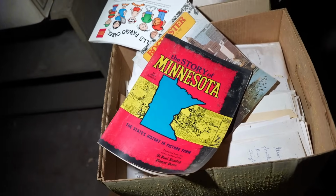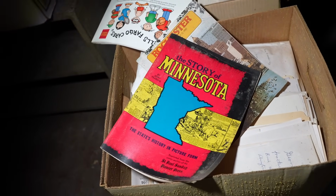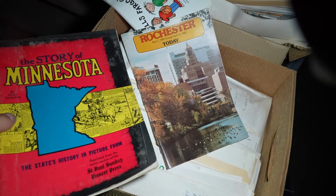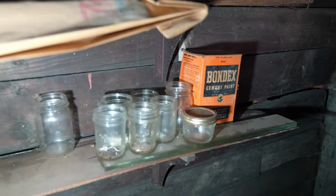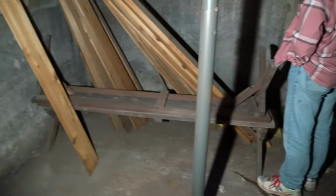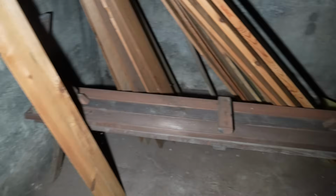You know, part of me thinks these guys might have been from Minnesota. Because there was a lot of stuff. They were trying to figure out the history of Minnesota. We also have stuff from Rochester, which is upstate New York. There's a bug there. Just a couple pieces of glass here. Nothing too interesting. Oh, look at that. We have an old bench. Nice lumber. Whoever lived here might have built this bench themselves, for all we know.